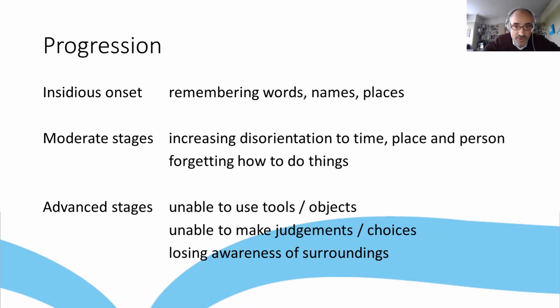And then later on in the advanced stages, people will become unable to use tools and objects such as cutlery. They'll be increasingly unable to make judgments around safety and make choices. So limiting choices can be useful, as Margaret says, but later on in the disease, even simple choices will become impossible. And people will increasingly lose an awareness of their surroundings and just not be able to make sense of the world around them in the way that they once did.